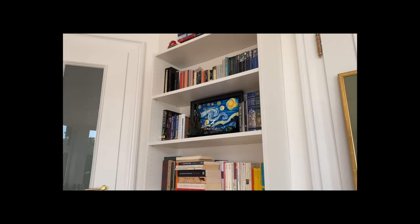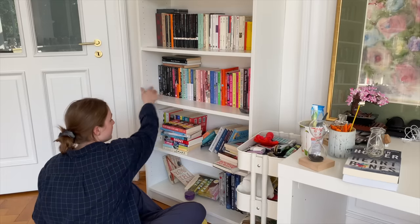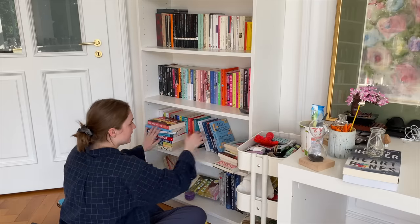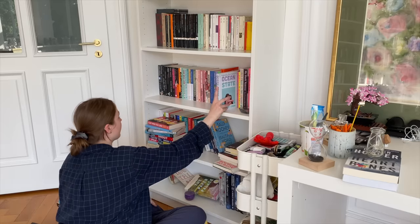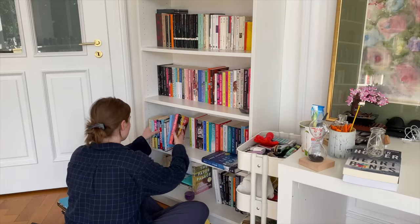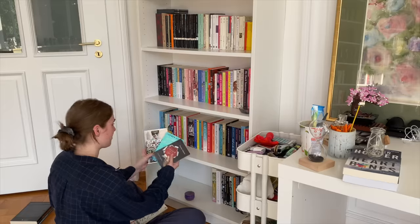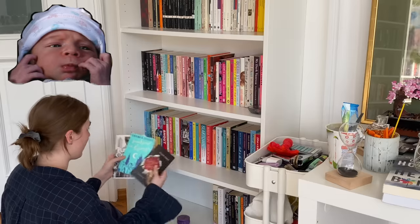Yeah, you know what? I'm kind of digging it. So technically, this one does not have to be moved, so I will not. Well, actually, I feel like these books belong up there, though. Why do I have 3 copies of Breakfast at Tiffany's? What is this? Why?